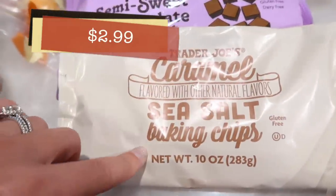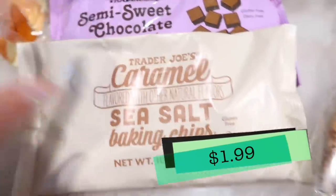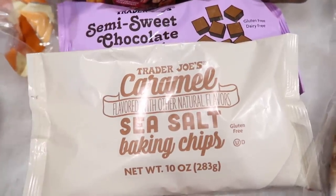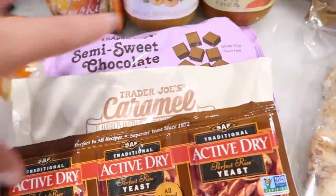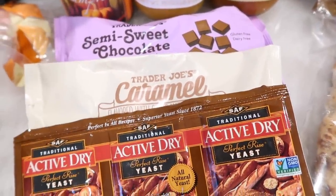The caramel sea salt baking chips are back in, as well as the semi-sweet chocolate chunks. These are both seasonal items that are here during the holiday season for baking and whatnot, whatever you want to use it for. Same with the active dry yeast. This is back in as well. So these are all kind of things you can stock up on and have throughout the year, but they're all starting to trickle in now.